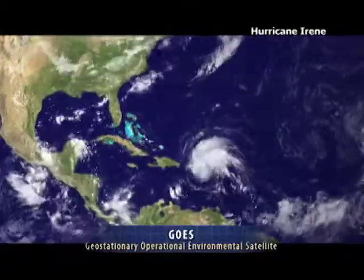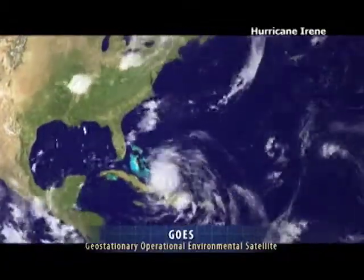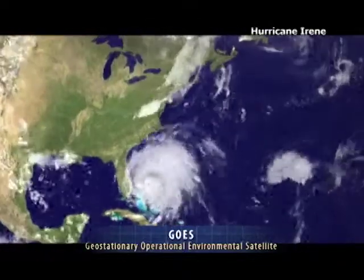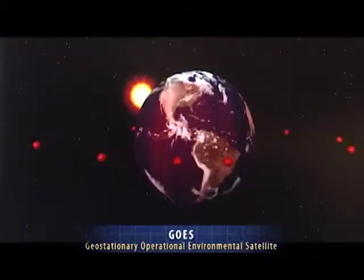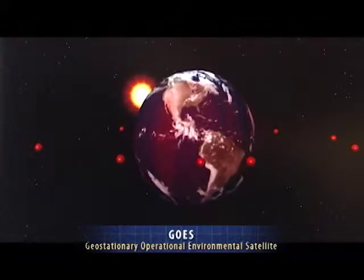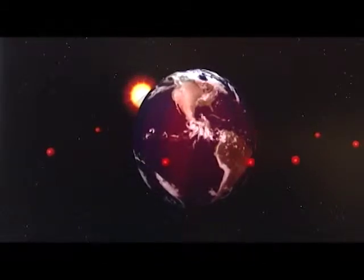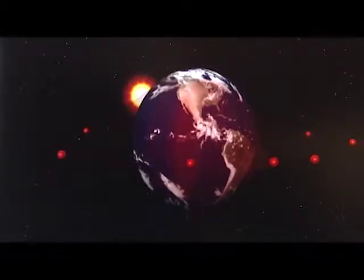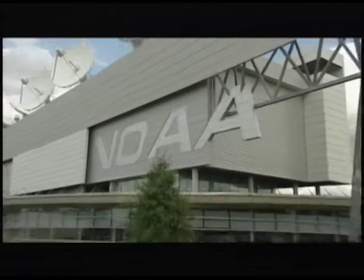Geostationary Operational Environmental Satellites, or GOES, provide the weather images you see on the nightly news, as they track weather systems across the Western Hemisphere. GOES orbit the Earth at 22,500 miles above the equator, in geosynchronous orbit like the red balls here. Be it GOES or POES, they are operated by the National Oceanic and Atmospheric Administration, or NOAA.